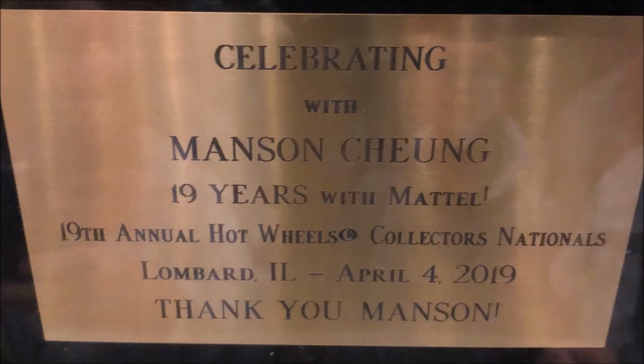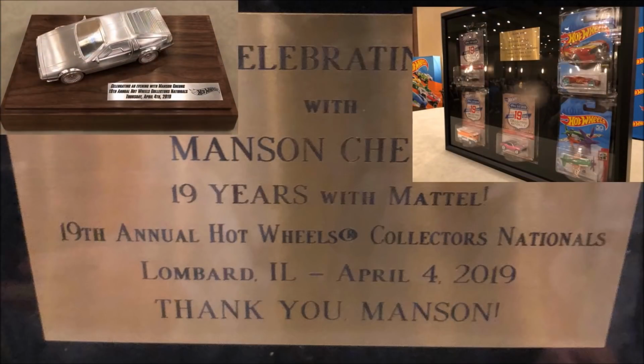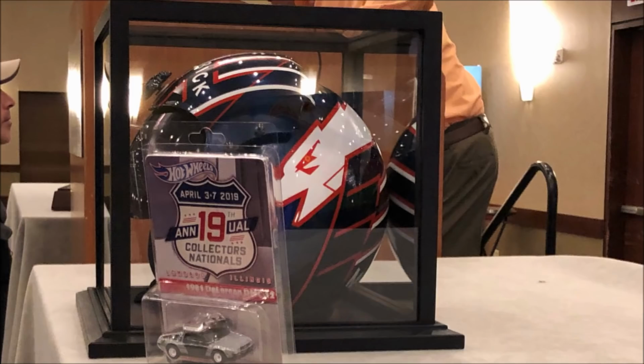At the dinner, he was honored and received these cool awards. He really loves the movie Top Gun, and he was in tears with this real-life replica of Maverick's helmet from Top Gun.